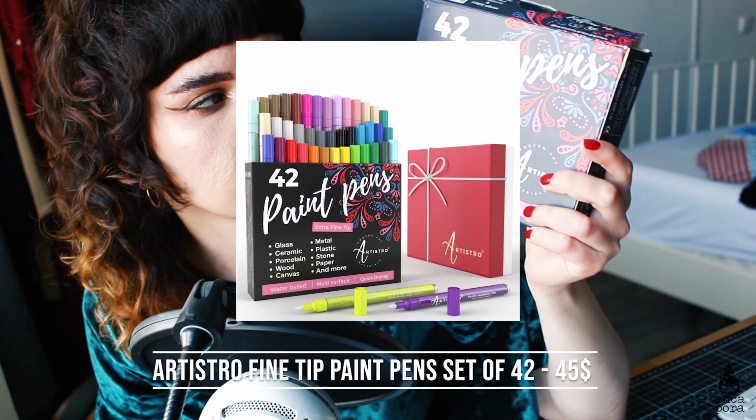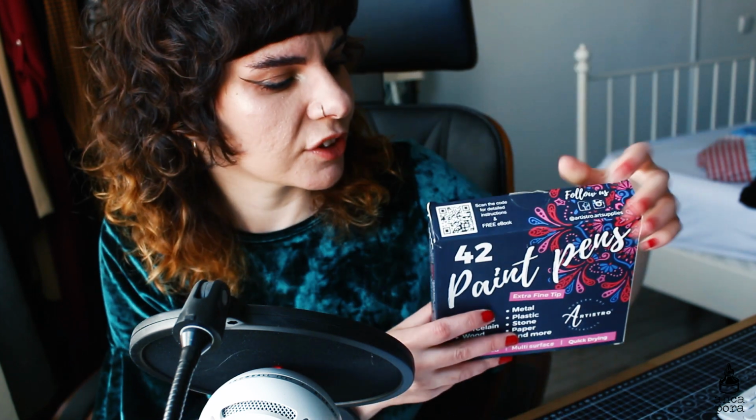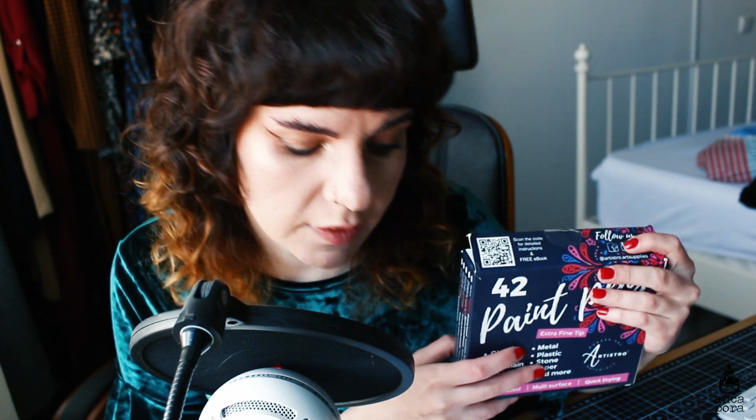So I will move on from gouache to paint pens and brush pens and stuff like that. The first thing is the Artistro paint pens with fine tip, the 42 color set. I got this from Artistro. They sent it to me kindly. I love them. The color selection is pretty much any color you could imagine. The price for a set of these is $45, which is a pretty okay price considering how many colors you get. However, you do have to use them often, otherwise the pigment will separate.